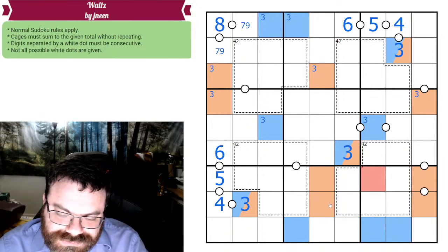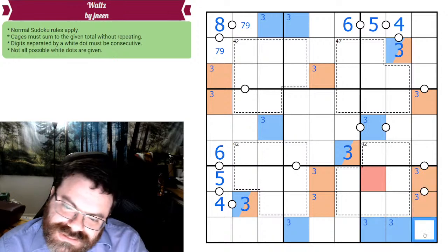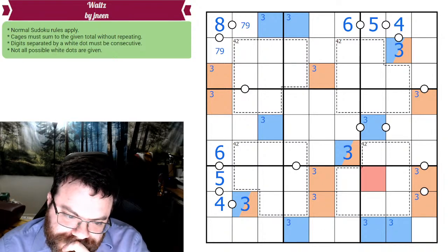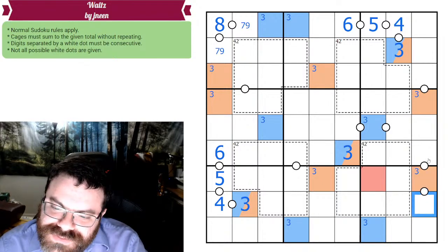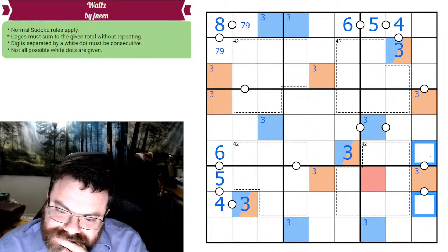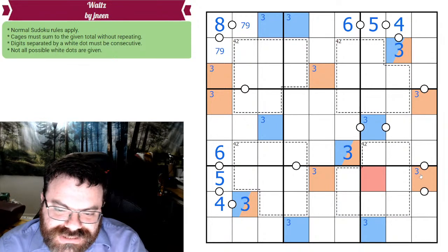This is not a 3. Yeah, so 3s go here and here. This isn't a 3. This isn't a 3. This isn't a 3. If the 3 were here, it'd have to be surrounded by 2, 4. So I would go 2 here, 4 here. So we're actually down to 2 places in each box for a 3.